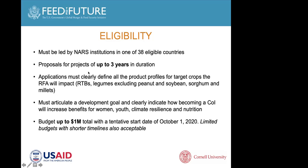Another really key criteria is that applicants must clearly define all the product profiles or crops that will be targeted within this investment. Our mandate crops are RTBs, so root, tubers, and bananas, legumes, excluding peanuts and soybeans, sorghums, and millets. So those are the mandate crops that we're working on. And the applications must touch on those and articulate which of those product profiles, and multiple product profiles are allowed. So you can work on RTBs and legumes and sorghums if you like.